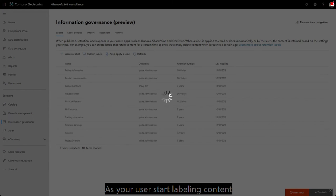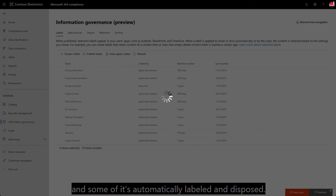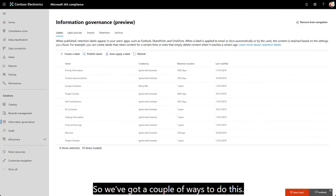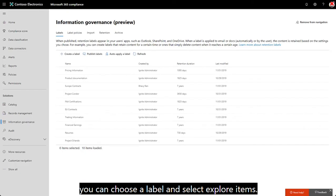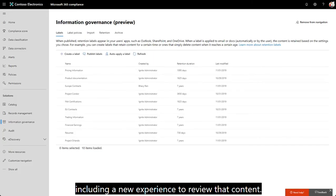And so you start labeling content and some of it's automatically labeled and disposed. You'll want to know how this process is going and what items are getting labeled. We've got a couple of ways to do this. First of all, within information governance, you can choose a label and select Explore All Items. Here I can go and explore all the items already tagged with this label and where they are, including a new experience to review that content.